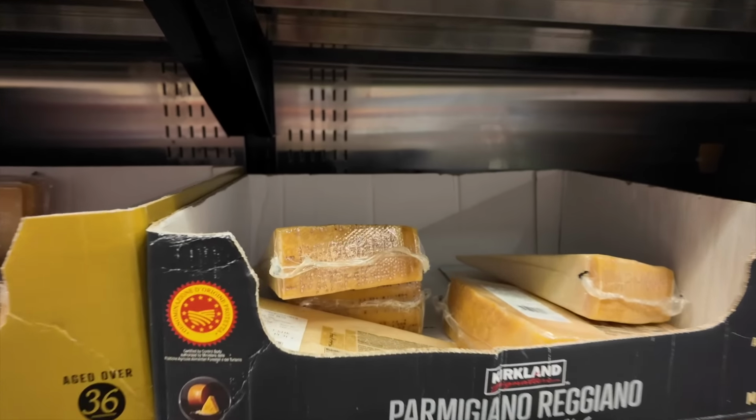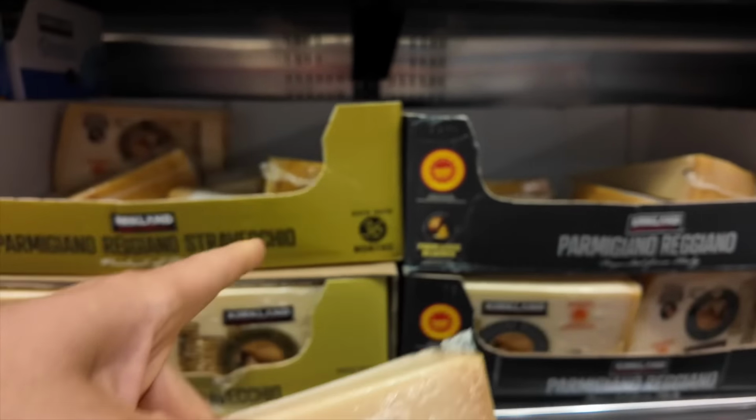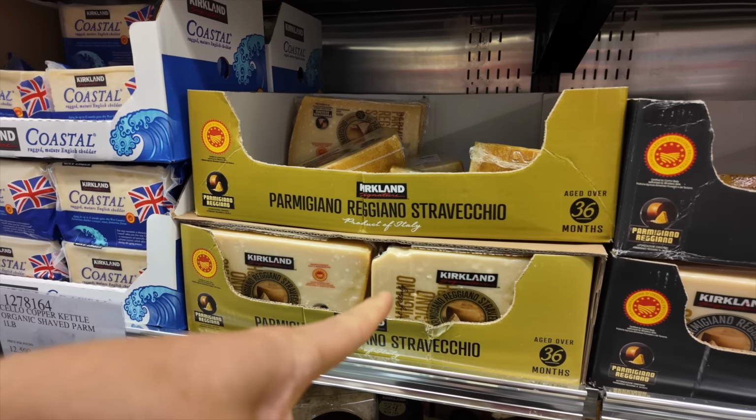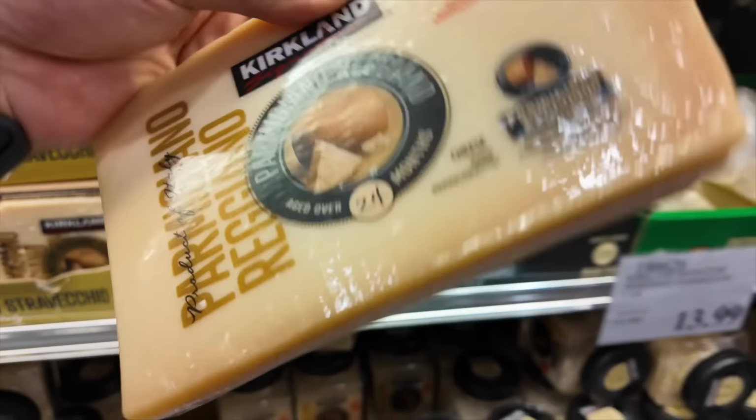Get some Parmesan. This is literally my favorite Parmesan ever. Not just because of price, I mean $11.29 per pound, so this is what, 16 bucks? I love the flavor. They have this other one, which is aged a little bit longer, so this one's 24, this is 36. But for our kids, this is kind of a milder flavor, so this is what I always get. Oh no, cut and packed in Italy. Made in Italy too, so it's legit.